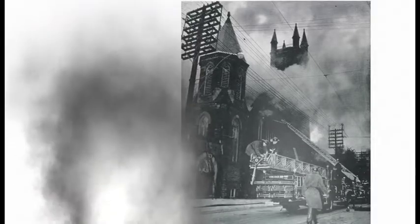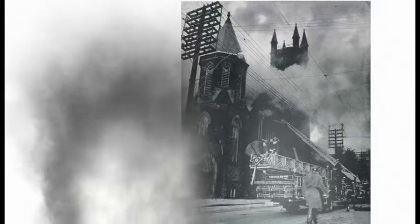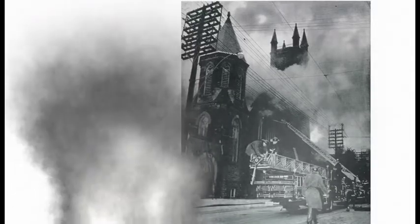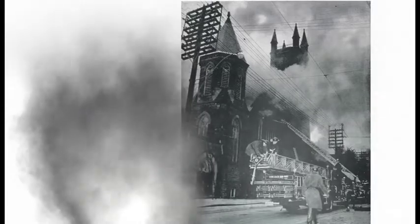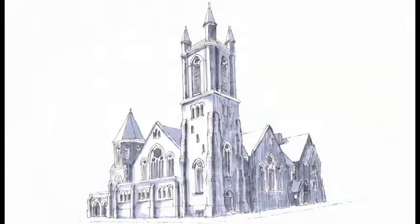The church walls stayed in place only because the rafters in the sanctuary were thick 12 by 12 wooden beams. They burned, but they didn't break. The congregation considered building a new church in the suburbs, but in the end, they decided to stay here and rebuild.